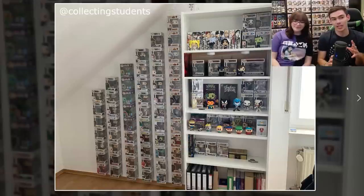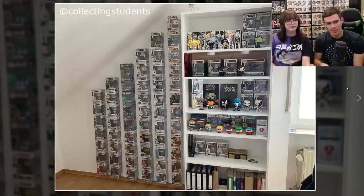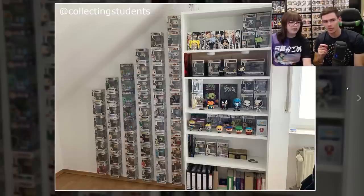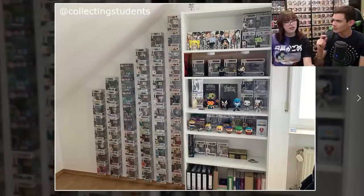I think it's very neat. You can see everything. It doesn't look cluttered at all. The only thing I really want to know is how you did that. They look like they're floating, essentially. You're above the baseboard. Are they sticking to the wall on the back, or do they have a stand under it? The only reason I don't know if it's a stand is because there's a lot of pops. That's a lot of weight for a plastic stand or something.